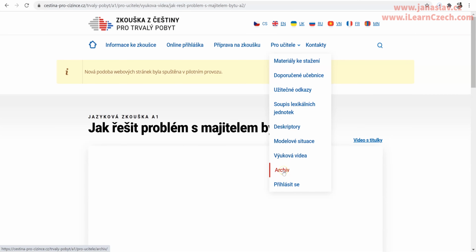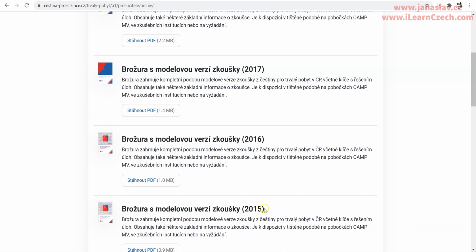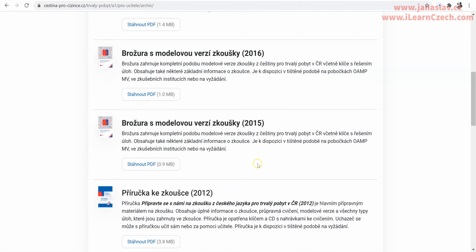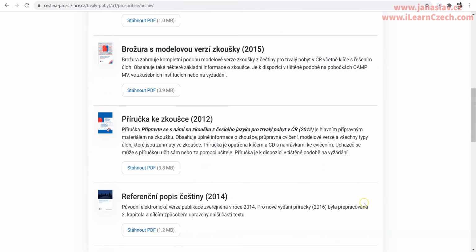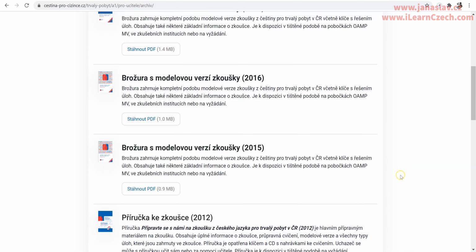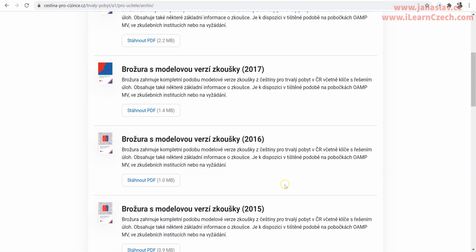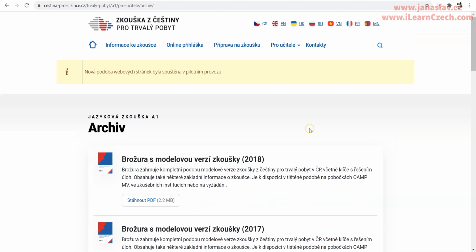And finally, one more thing, and that's the archive. Here you can find the older versions of this exam from 2018, 17, 16, 15, as you can see, and then the oldest. When you look at it, what you find is, I think that they have simplified and made the exam clearer. When you compare it with the oldest version, maybe all the exercises weren't so easy, or it wasn't so clear what you should do.